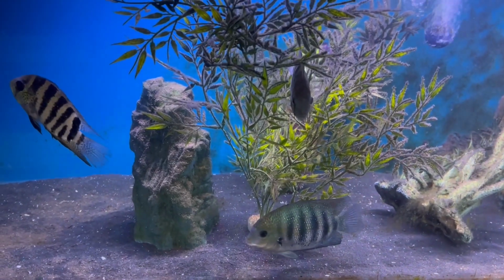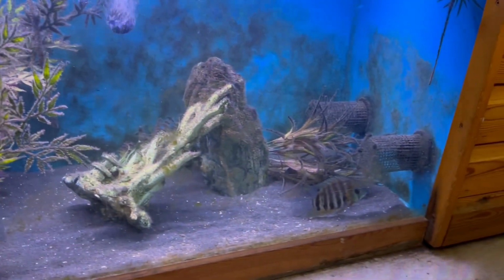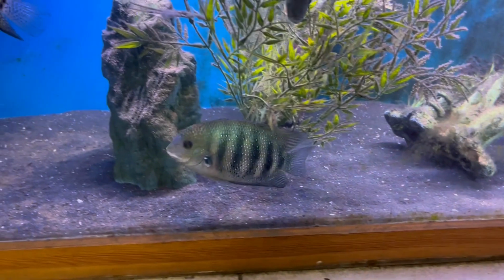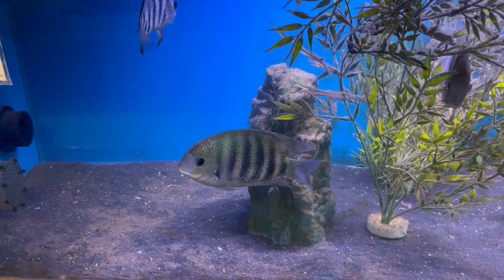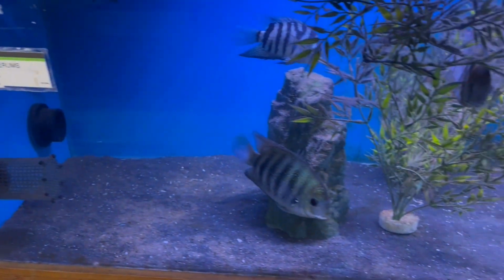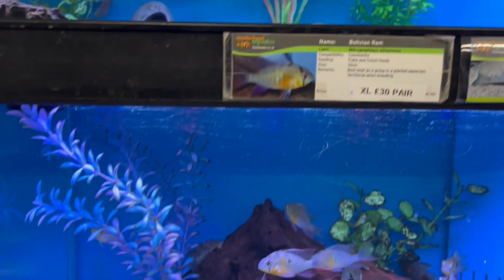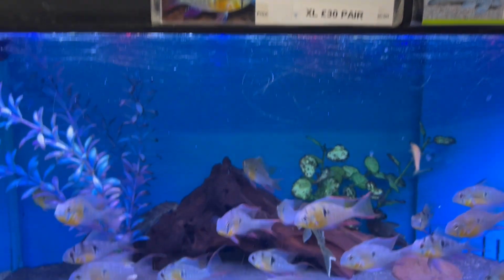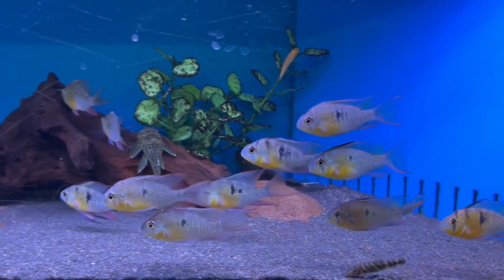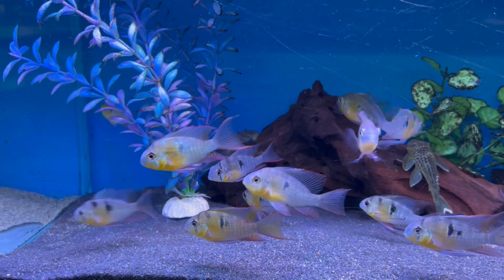Some more of the big tank busters, the green severums. They've got a group of, I think, 3 of those in this tank. You can't actually tell how big they are, you know what it's like with these videos, but these were quite big, probably about 9 or 10 inches. These ones were actually for sale. Bolivian rams, extra large ones, £30 for a pair. These look in really good condition. Quite a hardy species, these ones. They get a lot bigger than your normal rams.